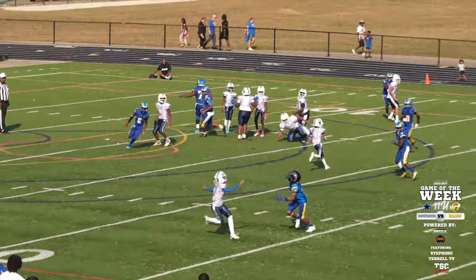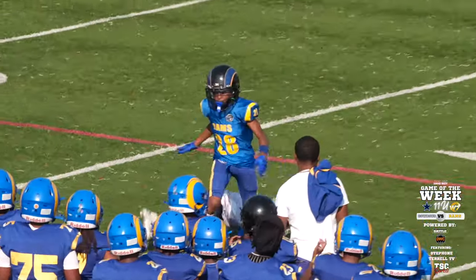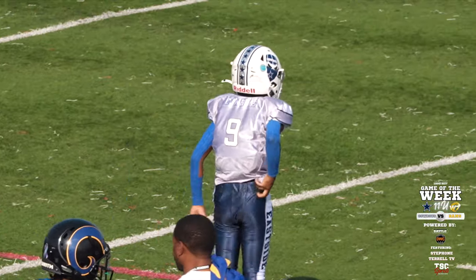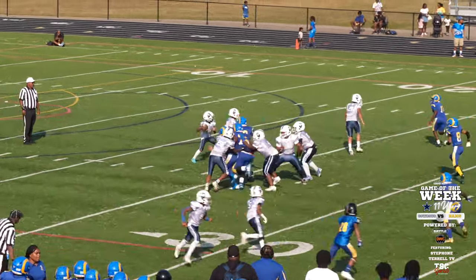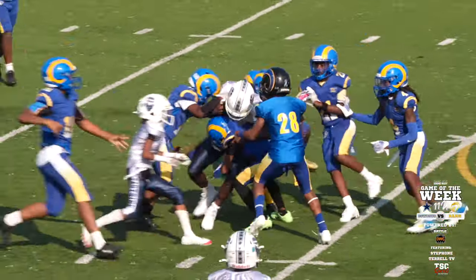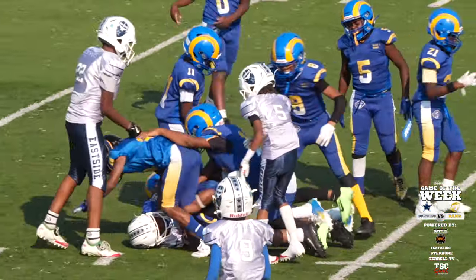Quarterback looking, throwing. Pass caught. And the pass in second. Pass caught by. Tackled in all different directions.